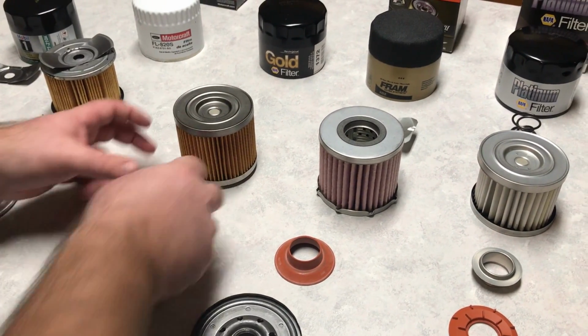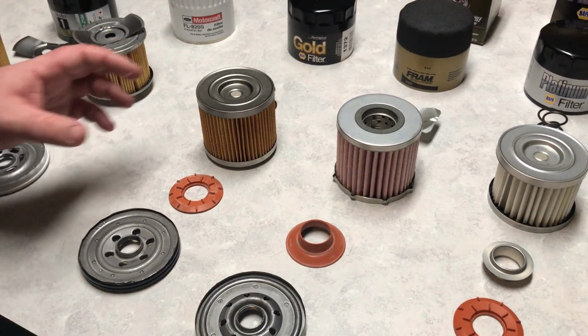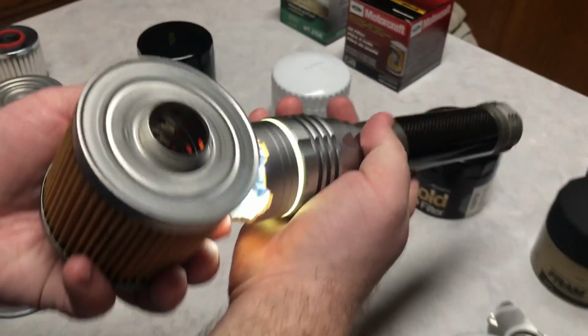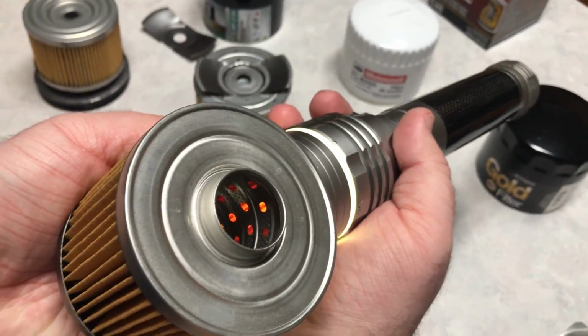It's very well built. Let me get the flashlight, and I'm going to show you these two filters under the light, and you can see how bright that is in the Wix.